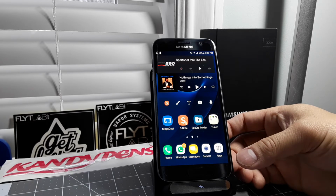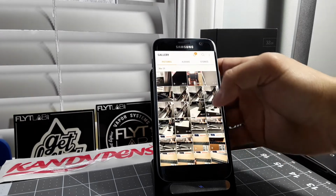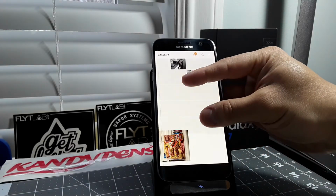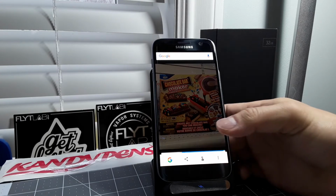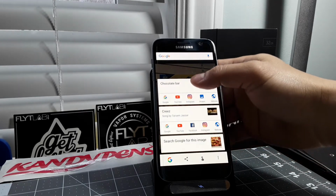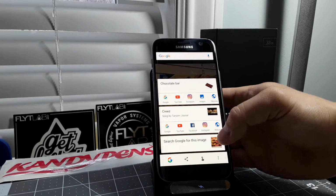Number 6 is to hold down this home button. It basically searches what's on your screen. So I'm going to go into my gallery, and I'll just try to find a picture of, oh, this is kind of cool. So this I saw at the store earlier today, and I was like, what is this? It's a chocolate bar maker. So what I'm going to do, hold down the home button. Okay, and what it does is basically take that image and search Google, right? And then you can find out where I can get it, maybe, or search Google for this image.